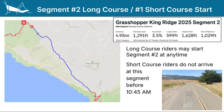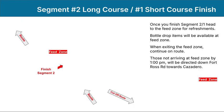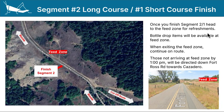So we'll roll at any time that you get there. Just as you turn into Myers Grade, at a little pull out, you'll cross your timing mat and you'll immediately start the climb up Myers Grade. And it will finish just past Fort Ross at Ritchie Ranch. As you see, you pass Fort Ross here, and a little bit past here is a field with the timing mat and then the feed zone.